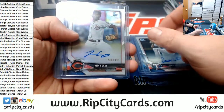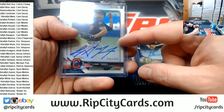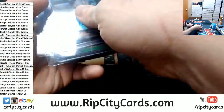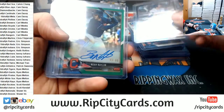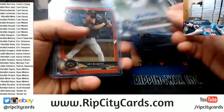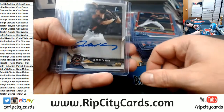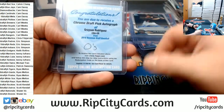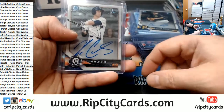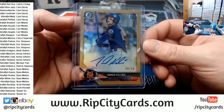Owen White, Rangers. Josiah Gray, Refractor for the Reds. Braxton Ashcroft, 250 for the Pirates. The Lenny Torres, 499 for the Indians. Another base, Herner. Then we have the Black Parker Meadows. A green Noah Naylor for the Indians. Shane McClanahan, Rays. Not autoed, but a red Jake McCarthy to 5 refractor for the Diamondbacks. Jake McCarthy, Diamondbacks base autograph. A Orioles, Grayson Rodriguez. A Braxton Ashcroft for the Pirates. Cody Clemens for the Tigers. And the gold Jared Kelenic for the Mets.